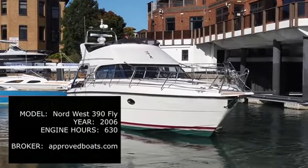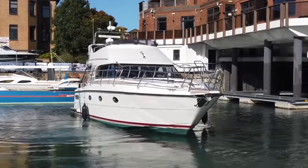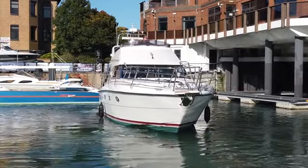The Northwest 390 Flybridge is a boat that comes highly recommended for its build quality and performance at sea. This one is highly manoeuvrable too because it has an optional stern thruster fitted as well as its bow thruster.